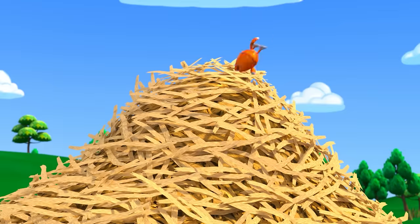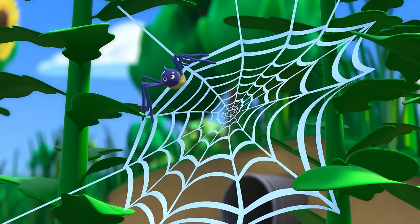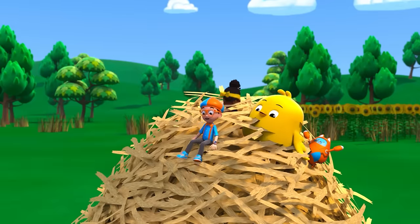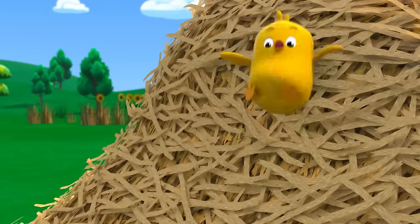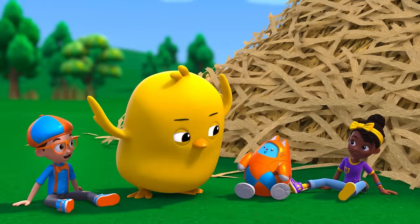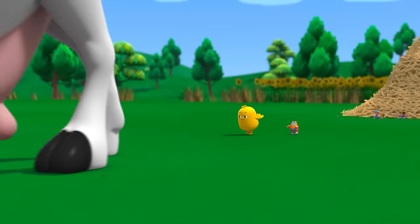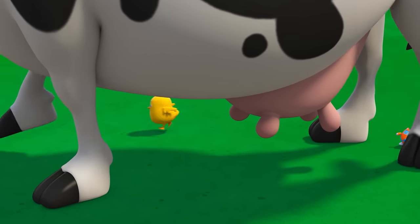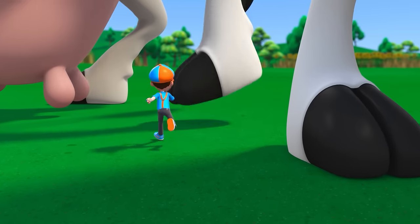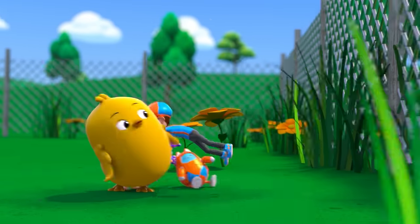Whoa! That looks like fun! Oh, come on! The cows are this way. That was fun. Hey, Tabs! Tag! You're it! Oh, no. Not again. Oh, whoa! Woohoo! Whoa! You can't catch me! Woohoo! Whoa!